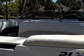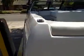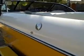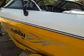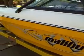In general, it's been a good boat. We've had no mechanicals whatsoever on it. It's never been in the shop. We've owned it since 2003. Got a little under 200 hours on it. Never had a problem with it.